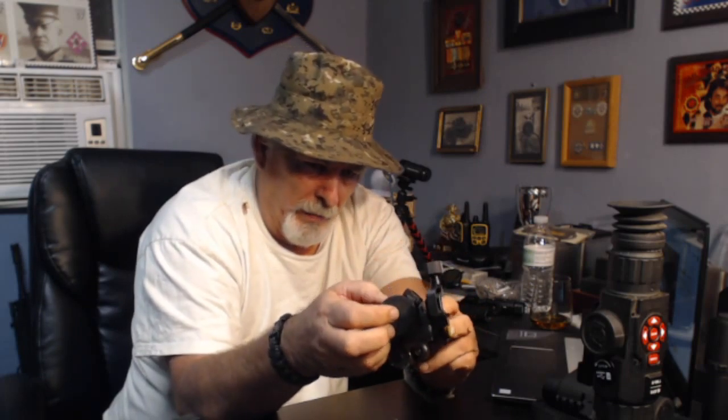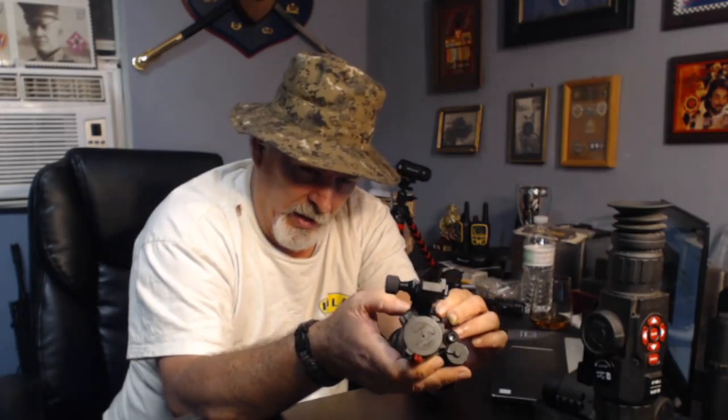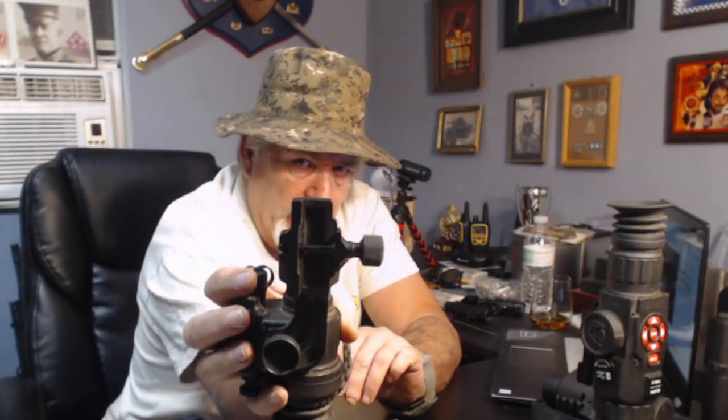We can open that up. This is a regular scope cap, and I punch a little pinhole on it so you can mess around with it in bright light like this without screwing up the tube. And there's the weapons mount J-arm that you can get military surplus.